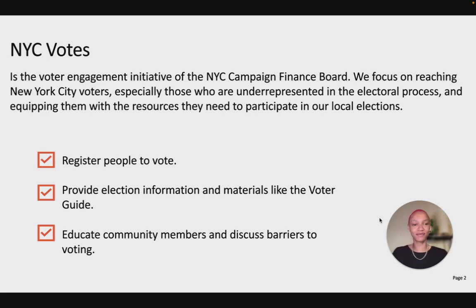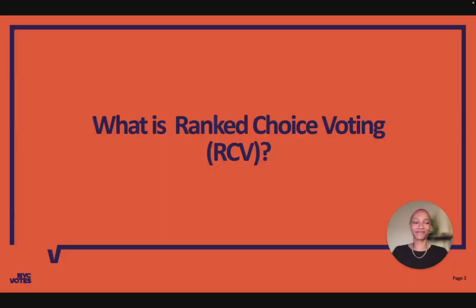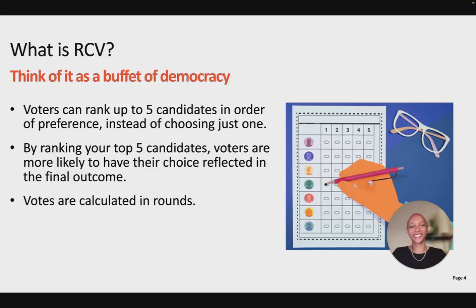Speaking of education, let's talk ranked choice voting. What is ranked choice voting? So glad you asked. Think of ranked choice voting as a buffet of democracy. Voters can rank up to 5 candidates as opposed to ranking just one. Instead of choosing just one candidate, voters can rank up to 5 in order of preference. By ranking up to 5, you're more likely to have your choice reflected in the final outcome. The votes are calculated in rounds. I'll talk a little bit more about that later.